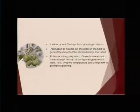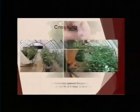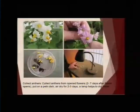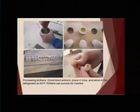This is just a picture of our greenhouse in Lubbock. And we're collecting pollen here and putting it in vials, and we dry it, maybe put it under a lamp to help dry it. You can use pollen for quite some time if you harvest it and kept it properly. We grind it and then put it in these vials and then use the bottom of the stopper of the cork to transfer the pollen to the stigmatic surface.